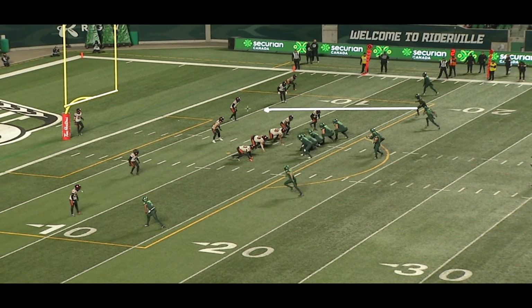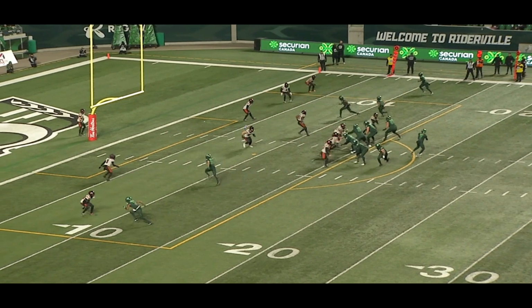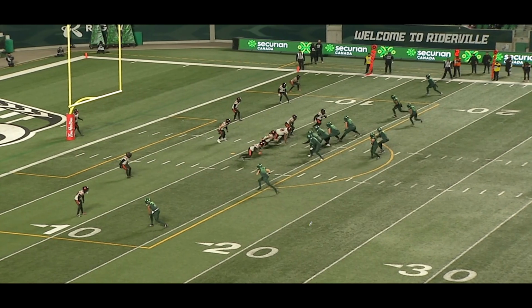Sask was going to run in here and then run a corner route to the corner of the end zone. This player comes behind him and he runs a hitch. And this player runs a hitch. And why you do that is you are trying to get this player in man coverage, but on the wrong side of the route. What that means is he's leveraged. So he's inside position on an outside breaking route.